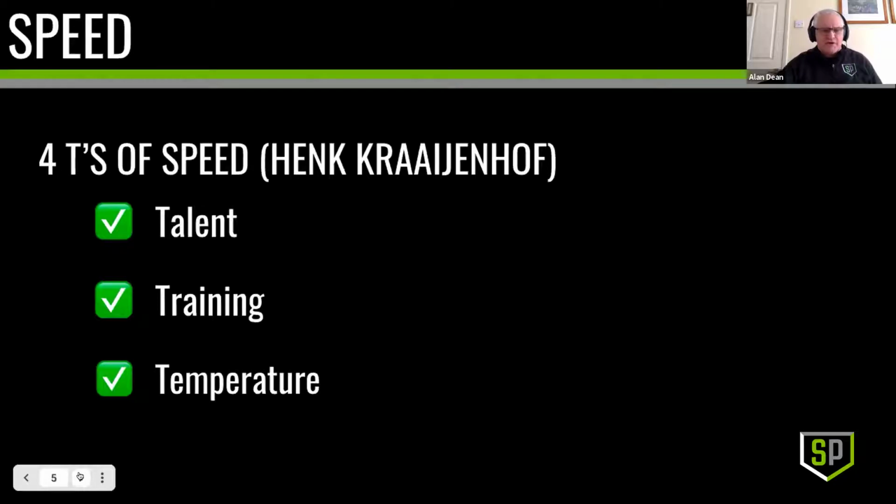So if you're indoors, great. If you're outdoors and it's not so warm, take the time to get to the point to allow speed to be developed to its maximal potential.